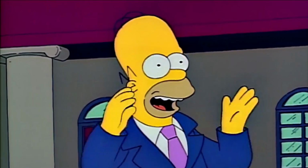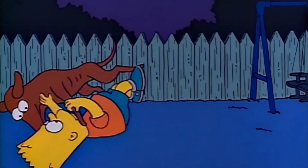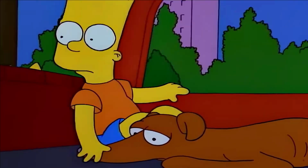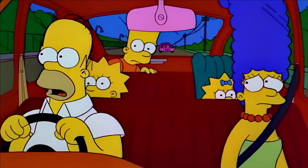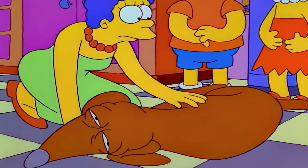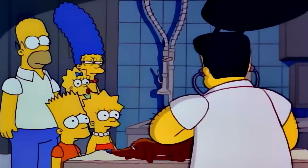Even after graduating from obedience school, 8 was still kind of a disobedient dog. But this did not stop the Simpson family from showing him love. In one unforgettable canon core moment, the family showed their love to Santa's Little Helper when he suffered from a twisting of the stomach that almost ended his life. The family didn't even have any cash, but they went all out to raise $750 for his operation, which turned out to be successful.